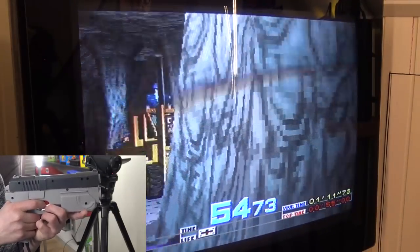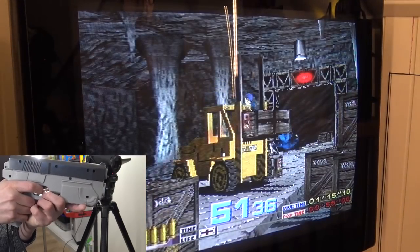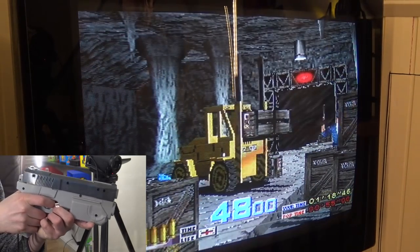But in the future we can do more CRT gaming related content. Of course, we have a lot of stuff from China that still has an AV out function that we can now try out on a CRT.